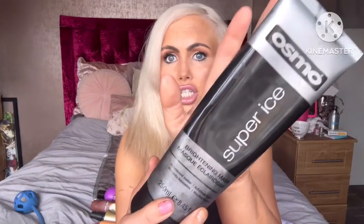This mask is really nourishing. My hair felt like silk after I rinsed it out. Now, I did go in with my normal shampoo and use this over the top of it, but my hair just felt amazing. This is especially good if you have bleached hair like myself and you want something that's going to tone your hair, but you don't really want a shampoo, you want a mask. Get this one, it's so good.